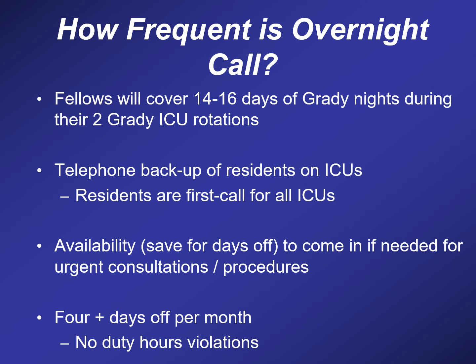Our fellowship does not include any 24-hour overnight call. Fellows will cover nights during their Grady ICU rotation during a 7 to 8 day stretch of night coverage only. During normal clinical rotations, fellows are expected to be on telephone backup from home for residents or APPs who are in-house in the ICU. You're expected to be available to come in if you're needed for urgent consultations or for procedures when you are on ICU rotations or on procedural rotations.